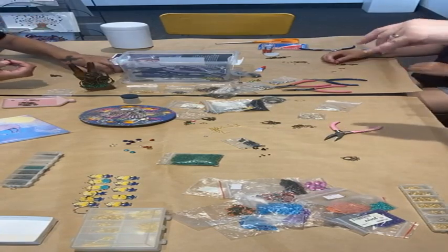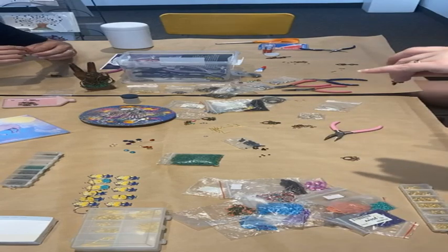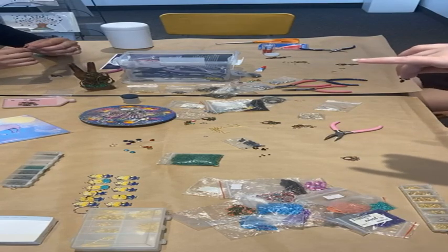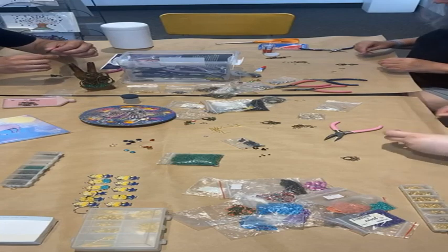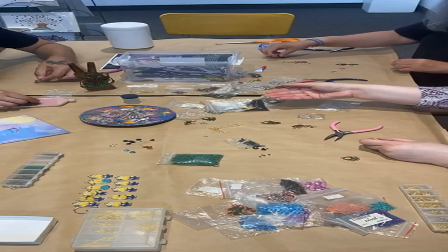What do you think? I think it looks good like this. Yeah, I would not make more. I would just make one row, and then glue. Oh, extra. I got a pink one. Escaped.